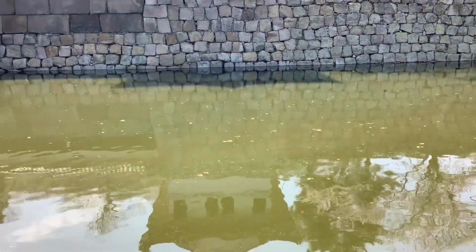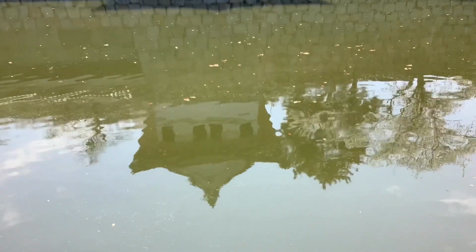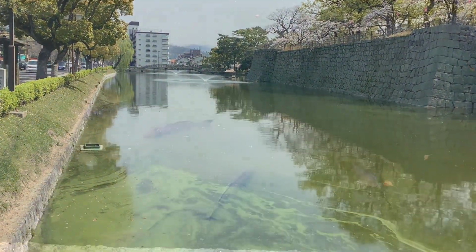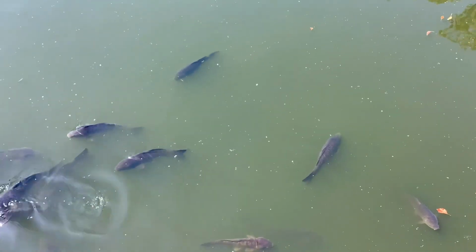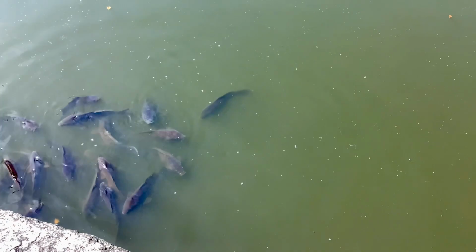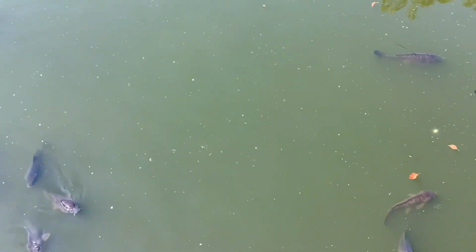There is a moat surrounding the castle. Inside the moat are many carps. So many carps.